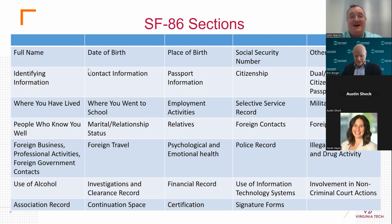So I've got another question, while we're looking at this. One thing is, checking that unemployed box doesn't mean you don't get a clearance, right, especially if you're a student. Are there other things in here where it's like, wow, you put down that you got arrested or that you used drugs or whatever? Is that like an automatic red flag, you're done, go away? No.